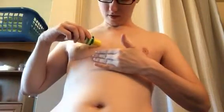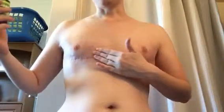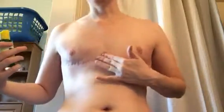I know everybody talks about their incision scars and nobody ever talks about their nipples. Well, you need to put stuff on there too. I mean, that's still a scar. You know, that was cut up. You really need to put stuff on it.